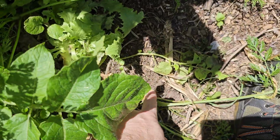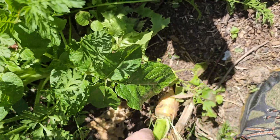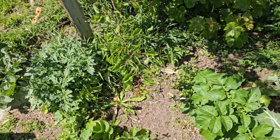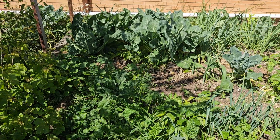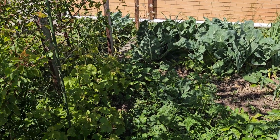As you can see, got a nice bit of a carrot head forming there. Just might as well pull one up, because why not? Nah, a little stumpy one, but that's all right. If nothing else, they might go to the horse, or the horses, where I get my horse poo from. I sort of asked the person if they're happy enough to receive some bits and pieces of crops and stuff. They said, yeah, of course, that'll be fine.